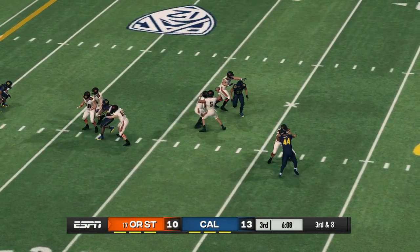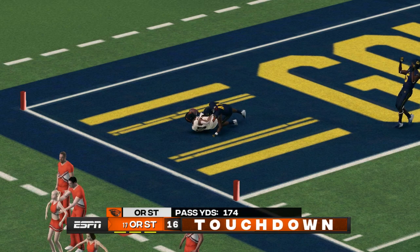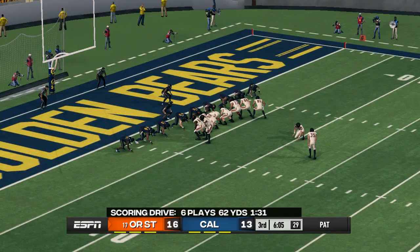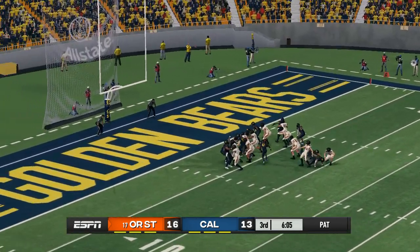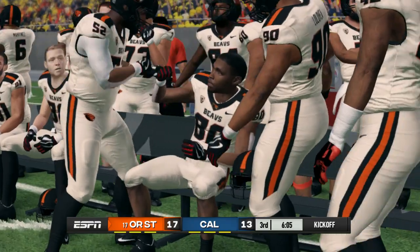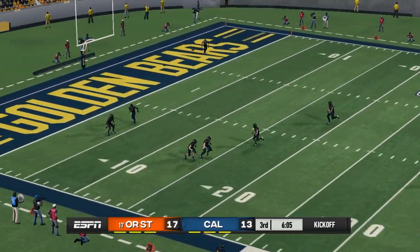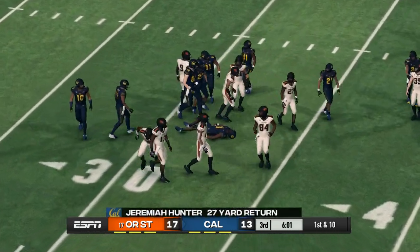He's got it with room to run. Touchdown, Oregon State. And he tacks on the extra point. Oregon State gets set to kick this one away. Hunter from the five. Tackle made at the 31-yard line.